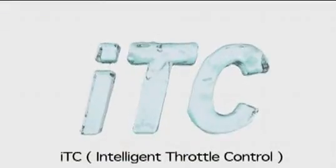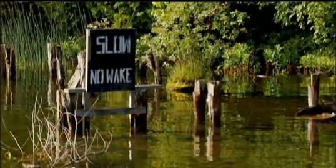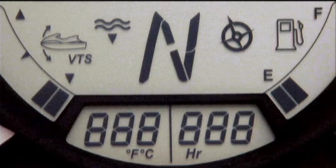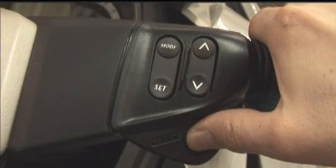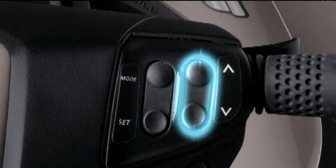The intelligent throttle control also allows for a slow speed mode, where the driver can adjust and set idle speed. This is useful when operating in slow speed zones, where the driver must be especially attentive to possible obstacle avoidance. To activate this mode, the reverse gate must be in neutral position. Press and hold the cruise button for more than 1 second. Rate of speed can be adjusted by pressing the up or down arrow buttons on the right side handlebar.